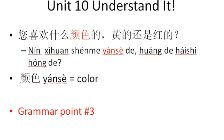Okay, so here, when it's added at the end of 颜色, it means kind of like which one do you like? Which color? 颜色的. I mean, it doesn't really translate perfectly into English, but it's which one do you like, or which color do you like? It is really hard to translate. Now let's take a look at the next piece here.